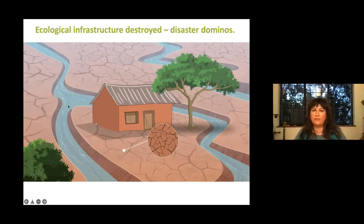So ecological infrastructure is destroyed, and it literally creates a domino effect of disasters. Food insecurity, water insecurity, animals are dying, livelihoods are not viable, people enter into conflict, we have mixed migration and forced migration, and this is solvable.